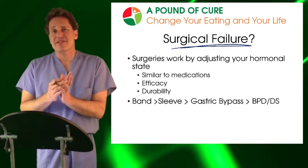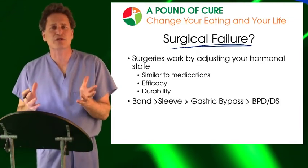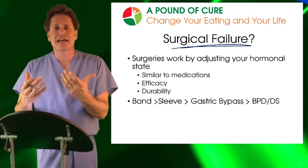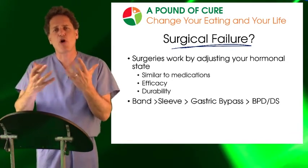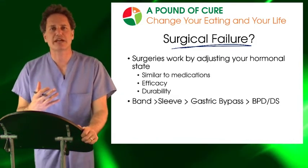And then when you start to notice that you can eat more, we rationalize this and say, well, my stomach must have stretched out, and this must be an anatomic stretching that's undesired, and it must of course be my fault, because anything related to my weight is always solely my fault. I must have overeaten and stretched it out. That's the typical way of thinking about what's happening in these changes after surgery.